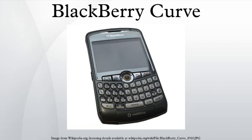BlackBerry Curve is a brand of professional smartphones that have been manufactured by BlackBerry Ltd since 2007. Early series, Curve 8300 series. The BlackBerry Curve brand was introduced on May 3, 2007 with the Curve 8300 series.